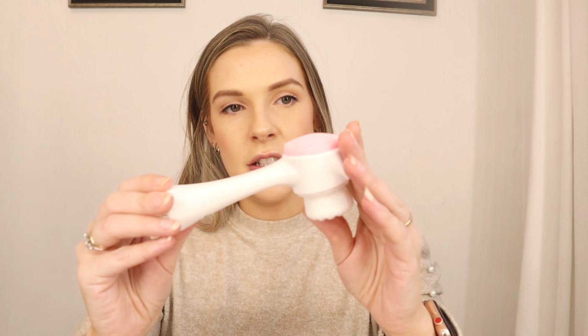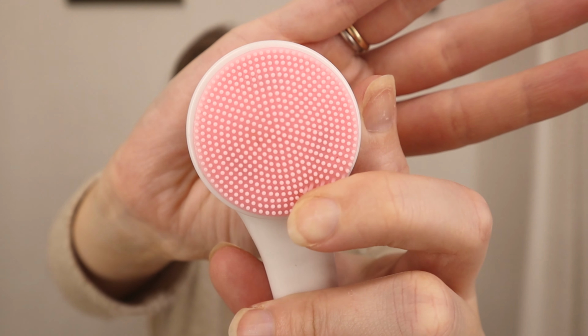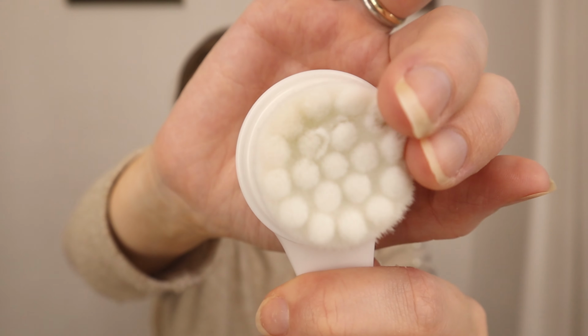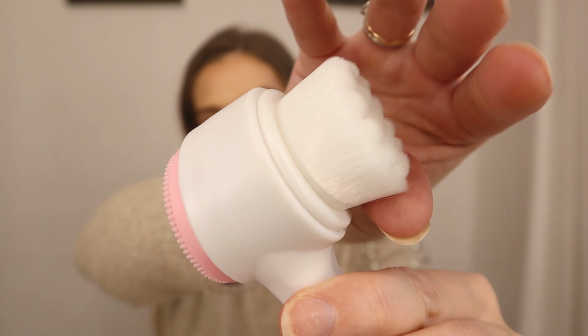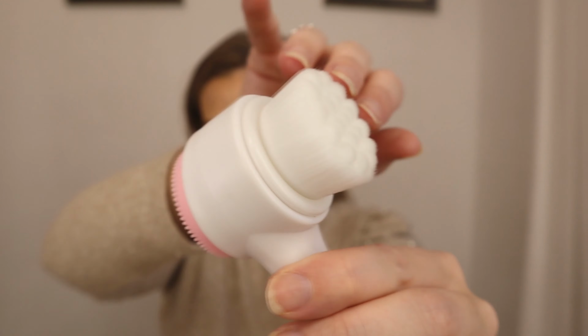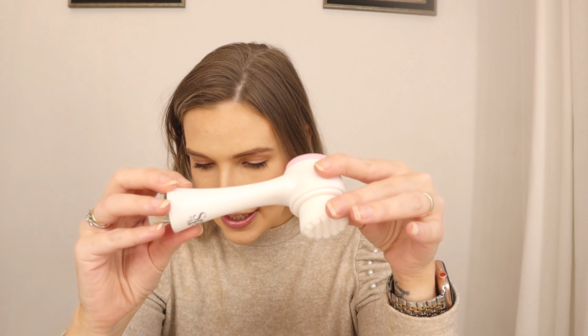Next up is this dual cleansing spa brush, and it has two sides. As you can see, there's a silicone rubbery end and then a brush end. I cannot tell you how soft these bristles are. They feel so nice. This is from a company called Spa2You, and it retails for $16.49.